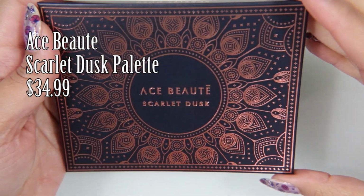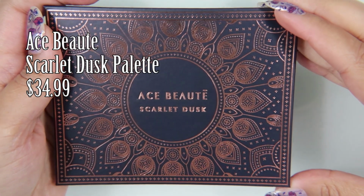So, now getting into the next thing in the box, I wonder if you can guess what it is. Huh? The next thing in the box is an eyeshadow palette by Ace Beauty. And this palette goes for $34.99.